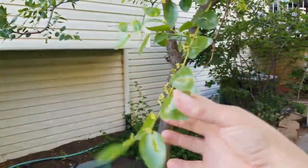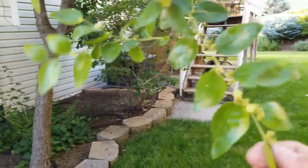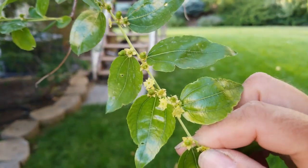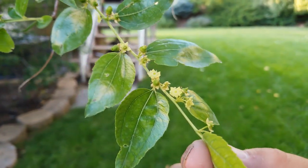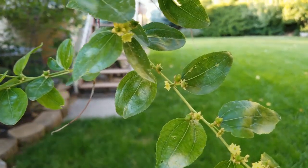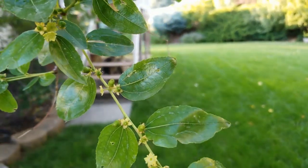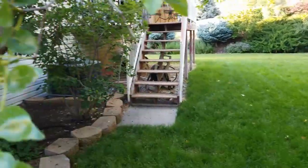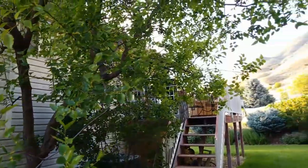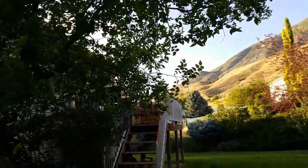This branch right here, you can see, is starting to get fruit. I'm really excited about this. This is one of my favorite fruits. It ripens mid-October, so it's really late in the season. They're great candied and great for fresh eating. It also smells divine.